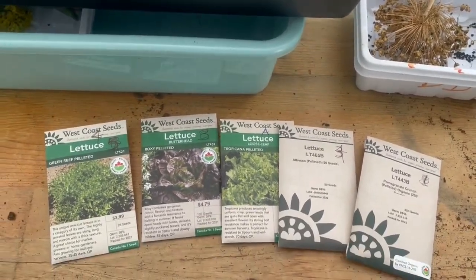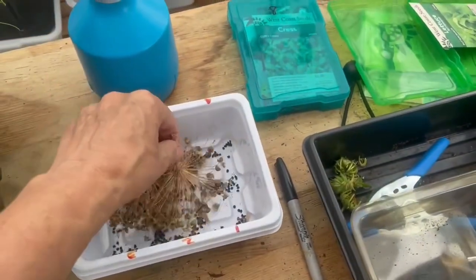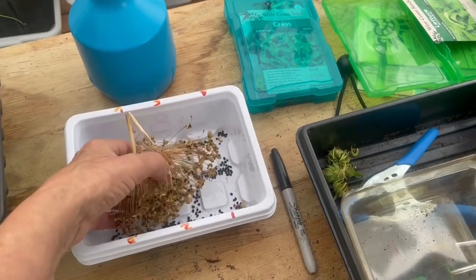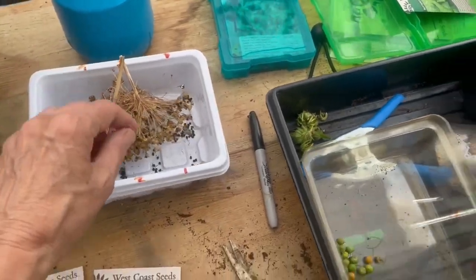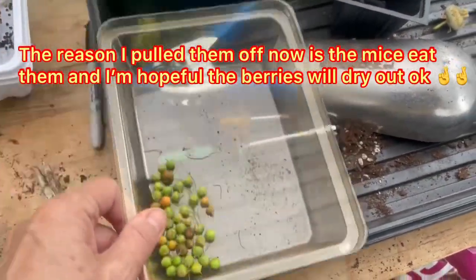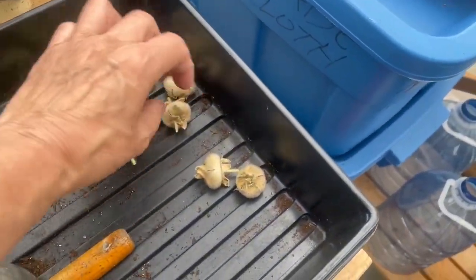I'll keep you updated. And seed saving continues today with these flower alliums, so not edible ones, the ones that have the big purple round flower heads on them. I pulled them off today. These are the asparagus berries that I'm going to see if I can get seeds from. And the hollyhocks, some of them are drying off.